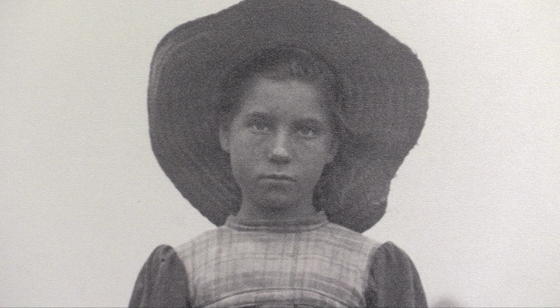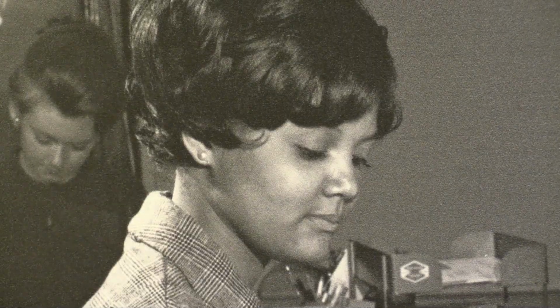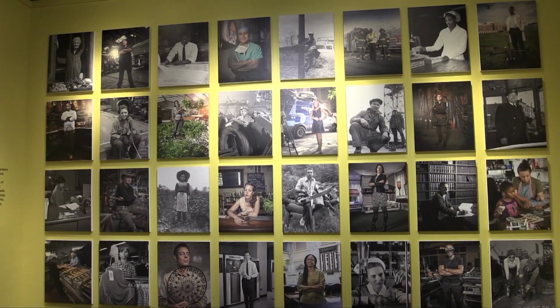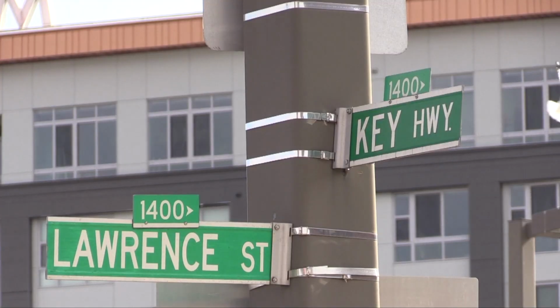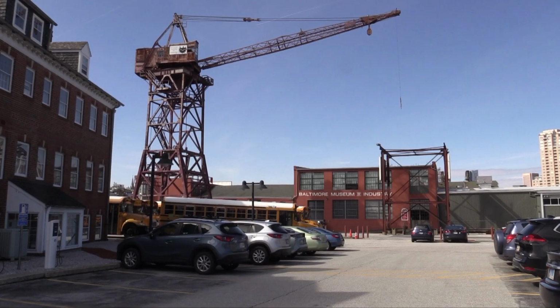Oh, okay, that's wonderful. So how long has the museum existed? The museum started out in 1977 as a project of then Mayor William Donald Schaefer, who was concerned that we were losing our industrial heritage and wanted to start collecting remnants of that heritage. And we've been in our current site since 1981. Okay, and I know you mentioned South Baltimore. What's the address to the museum? The address is 1415 Key Highway. So we're right where Locust Point and Federal Hill and Riverside come together.